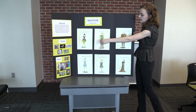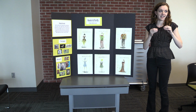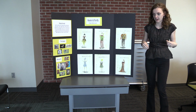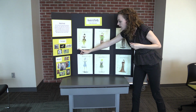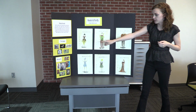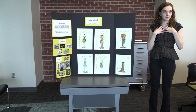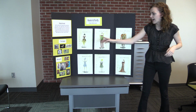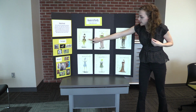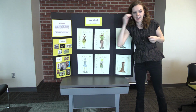For Anansi, since she is kind of this wicked character, I wanted more structure, and I also focused on African tribal wear, where they have a lot of straw that they use in their clothing, so that was her skirt here. And instead of carrying around a basket, I wanted it to be more attached to her. So I had this basket around her neck and then these pockets.